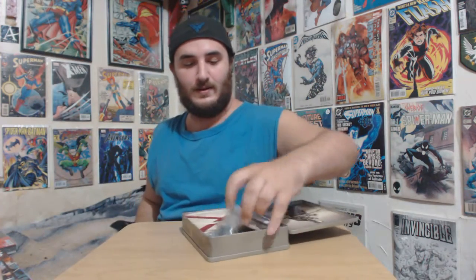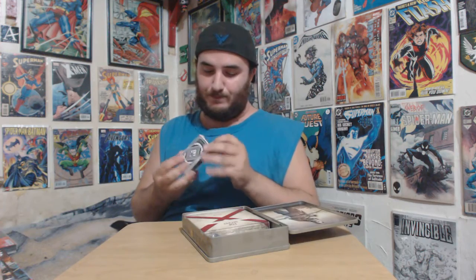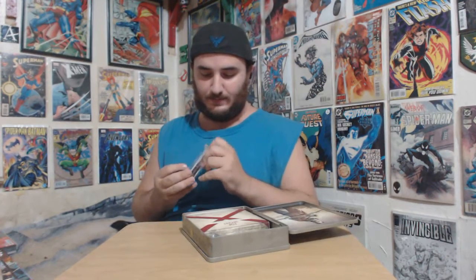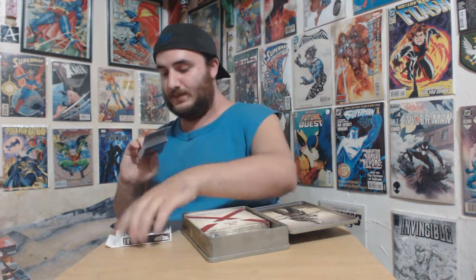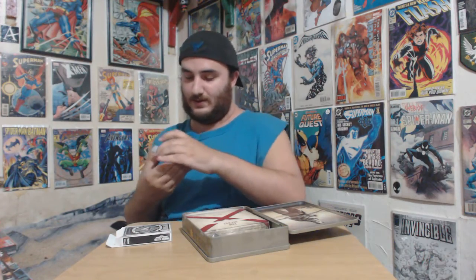Inside the box, you get to see some contents. We have a box of playing cards, apparently. So we'll open it up and see what's on the inside. I saw a few unboxings of this stuff and nobody ever bothered to open the playing card box. I think I saw one other person open them, so we're going to look at the cards real quick. And I opened it upside down, good for me.